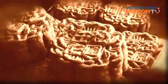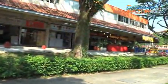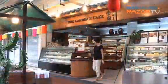So can you even find a traditional mooncake in modern Singapore, where people are always craving for what's new and different? The answer is yes. I went to Pine Gardens Cake at Ang Mo Kio that has been hand-making traditional mooncakes for 25 years.